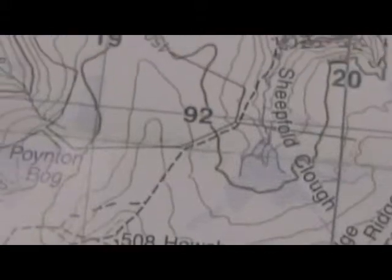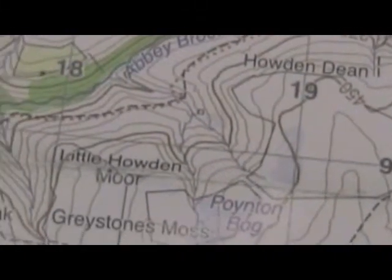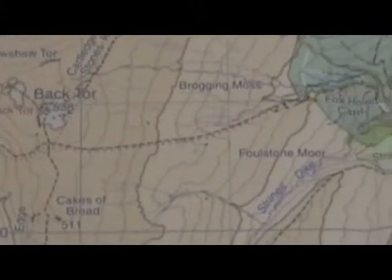That's in comparison with what a footpath looks like on a Harvey's map, which is the red dots that you can see there. And if we move across onto the 1 to 40,000 mountain maps, similar symbols that Harvey's use, again the same area, you can see the same bridleway with the open circles marking the route.